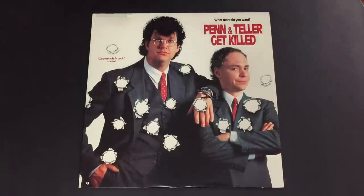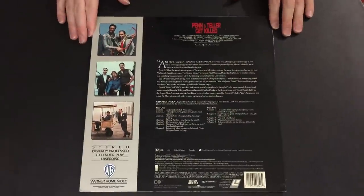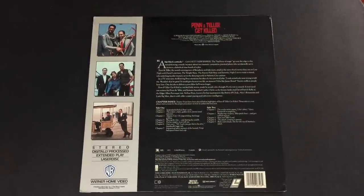Beautiful, funny artwork on the front. And again, I had forgotten that Arthur Penn actually directed this, and I'm a big Arthur Penn admirer. So this will be a fun watch. Has a digital Dolby Surround encoded surround track. And I do believe this is widescreen. I could be wrong. It's a Warner jacket, and they're not really going to tell you at this era.